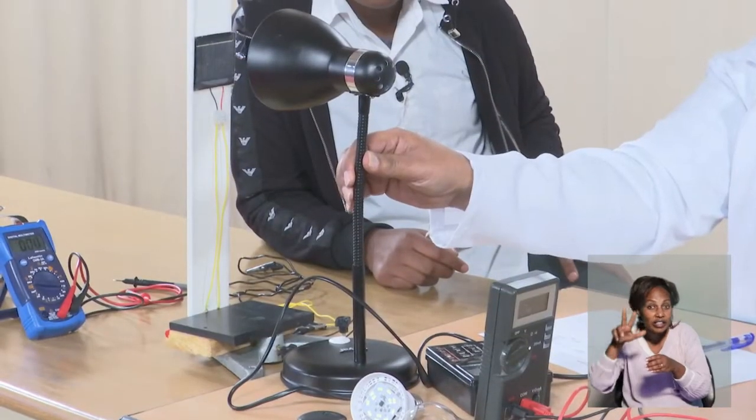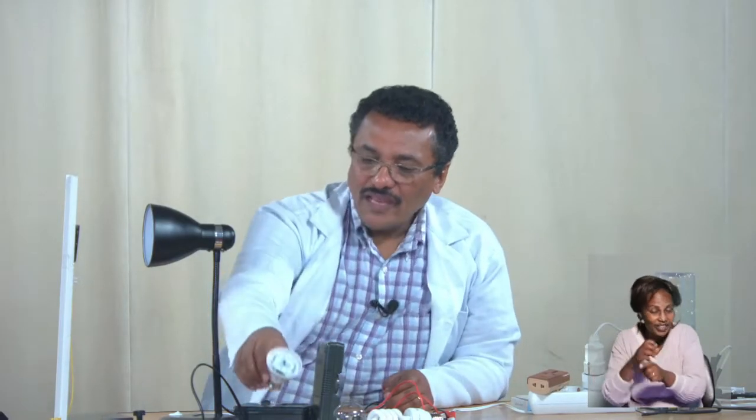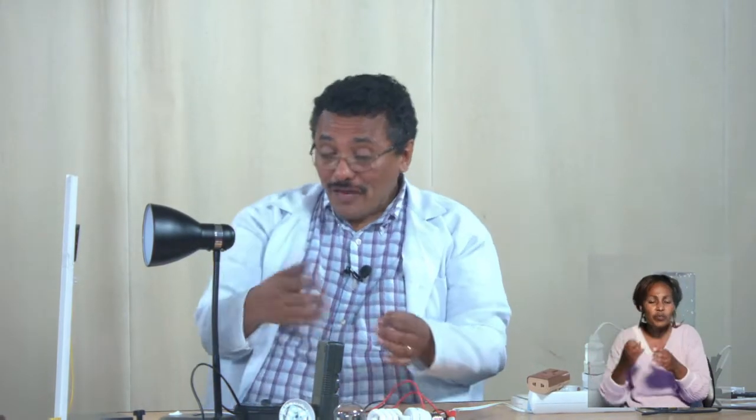Now, we can generate light using electricity through three different mechanisms, correct? So, light can be generated from electricity by different mechanisms. Today we will investigate which lamp generates a given amount of light for less electricity consumption. This is energy saving. It's very important. How will we do this?